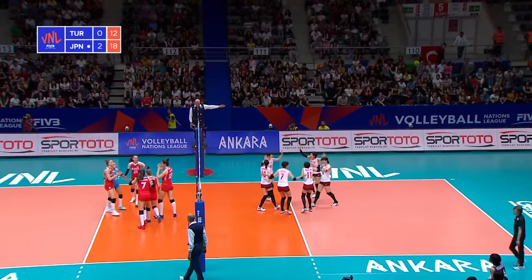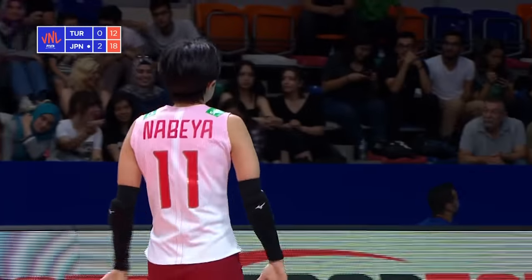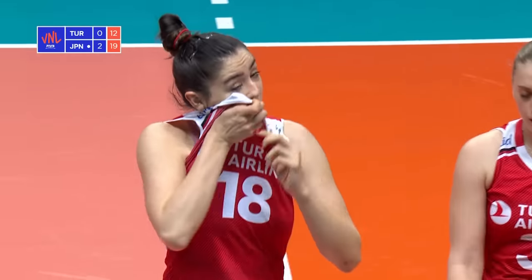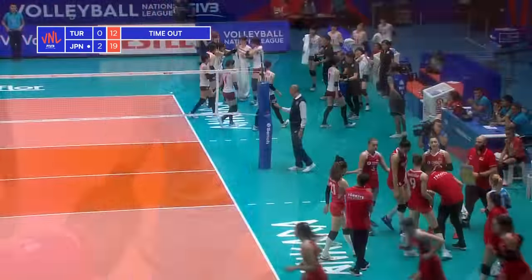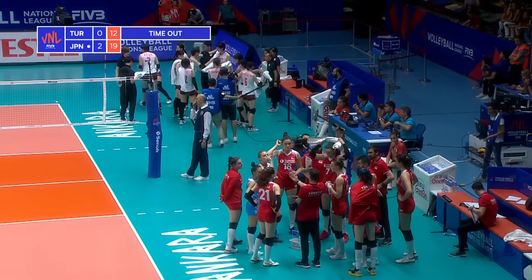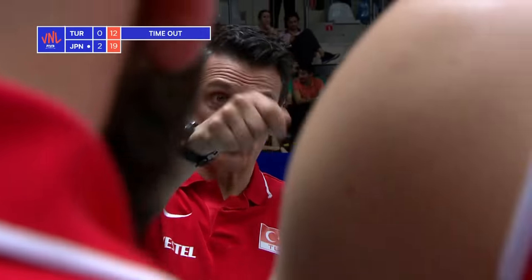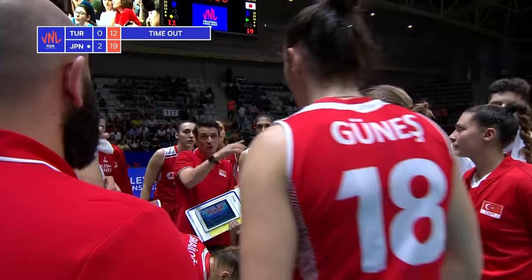Out of bounds on the attempted kill from Gunes. And Turkey have called timeout. Japan are up by 7 and need just 6 points to close out. A terrific victory here. And it's not just the scoreline, but the manner in which they've gone about it. But there is still more work to do. Let's listen in.